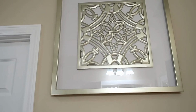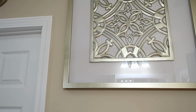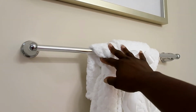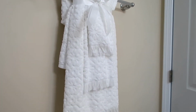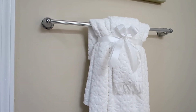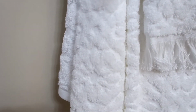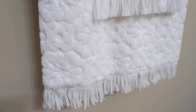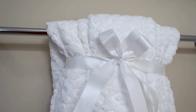Here's another picture. Home Goods. And the towels here, which I purchased from Target, I folded them and installed them on this rack. It has a pretty print on it, with fringes at the bottom. And I actually tied them together with a pretty white ribbon.